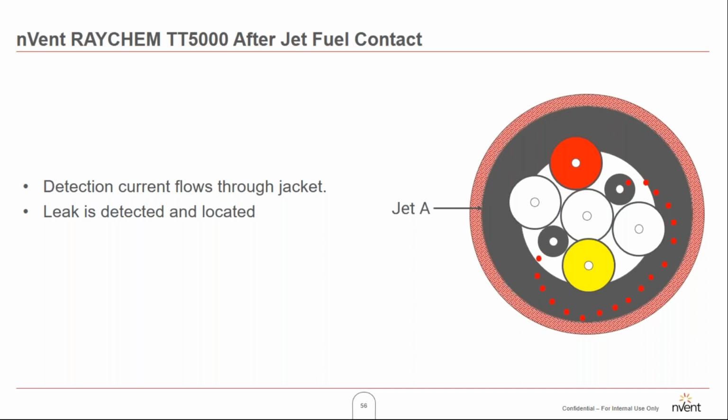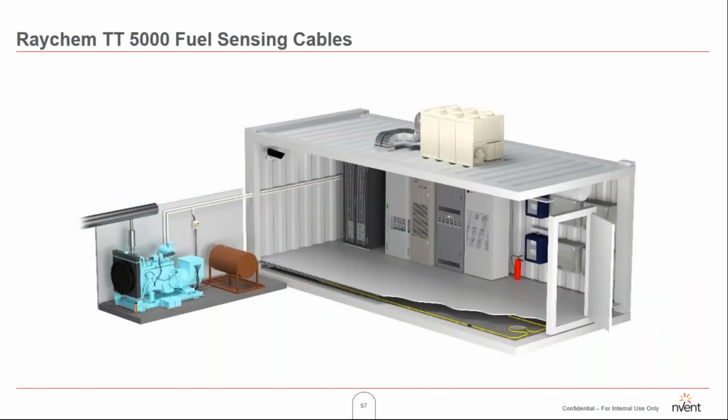So in the case of water, being conductive, it itself forms a conductive path between the electrodes. In the case of fuel, we use this conductive polymer to swell and create a conductive path between these electrodes, and the rest is the same. There is a change in flow of current, there is a change in resistance. Resistance is a function of distance, and you get to know the exact location.